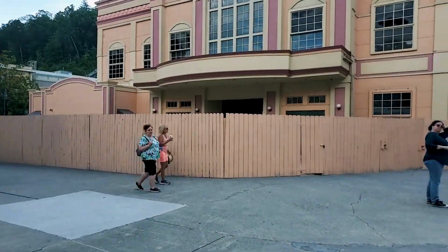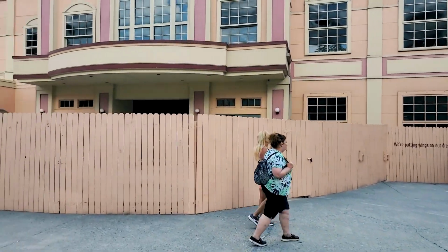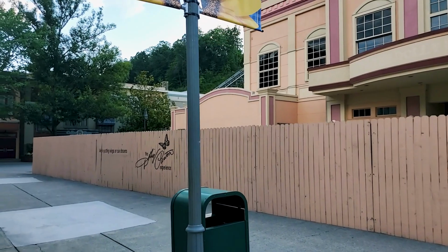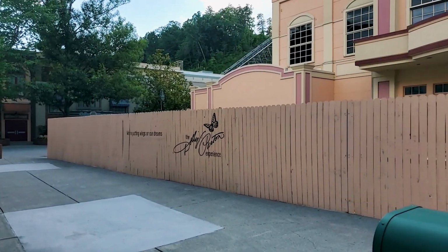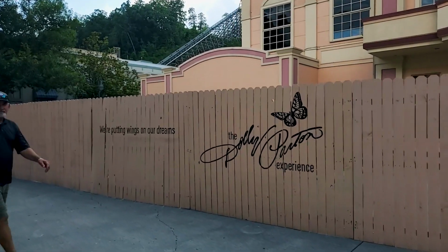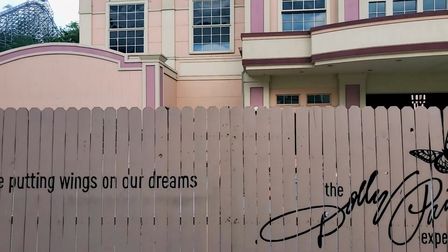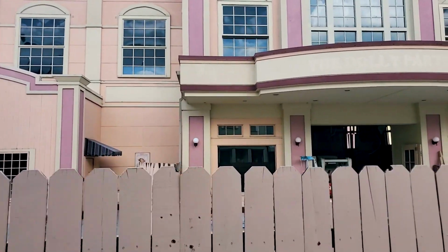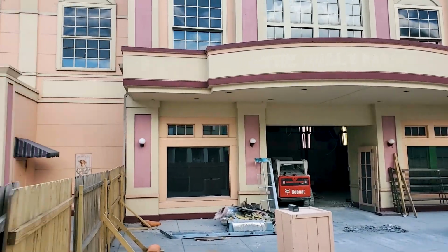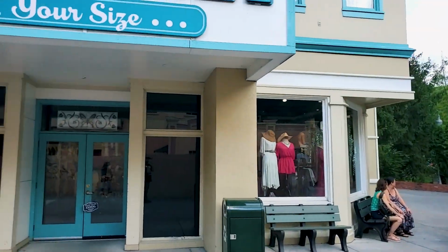We're back here towards where the tour bus is at. And this is where the new Dolly Parton experience is going to be. Can't wait to see what that looks like. It's going to be a fully immersive Dolly Parton experience. There's our little logo right there. This is right in front of Dolly's closet. And so we're putting our wings on our dreams. There's a look over the fence there. You can already see some of what's going on back there. That's going to be a really cool experience once that's done. There's Dolly's closet right there.